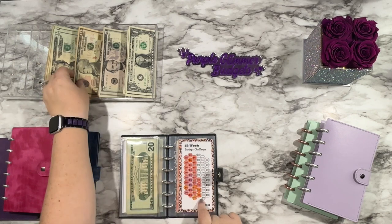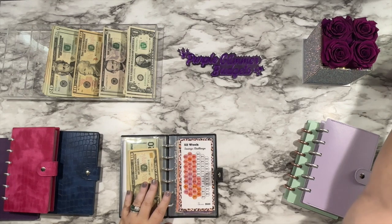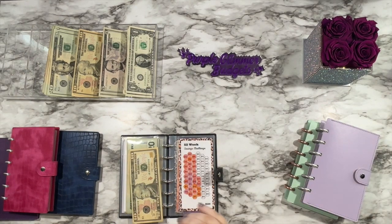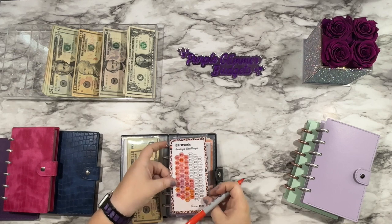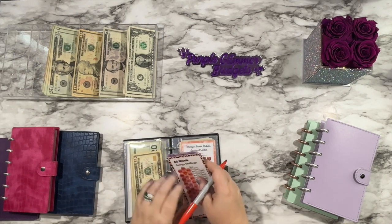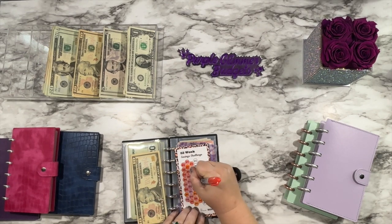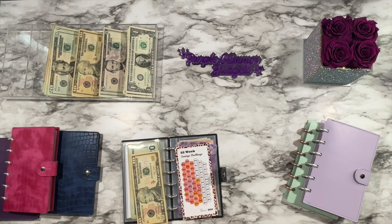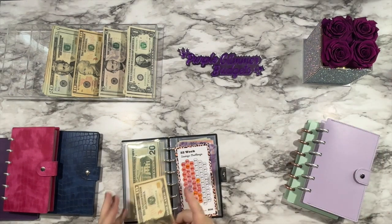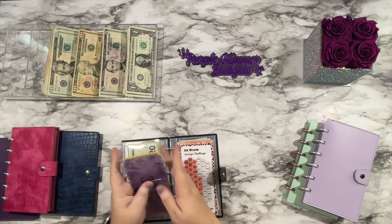I do budget for my 52-week challenge. I went really easy on myself this year, and I chose to do the $10 challenge just because I wanted to allow myself the freedom to do other challenges and not feel really taxed on this. So I thought this would be a good way to start a new habit, and it's been doing really well. So 10, 100, 200, 310.